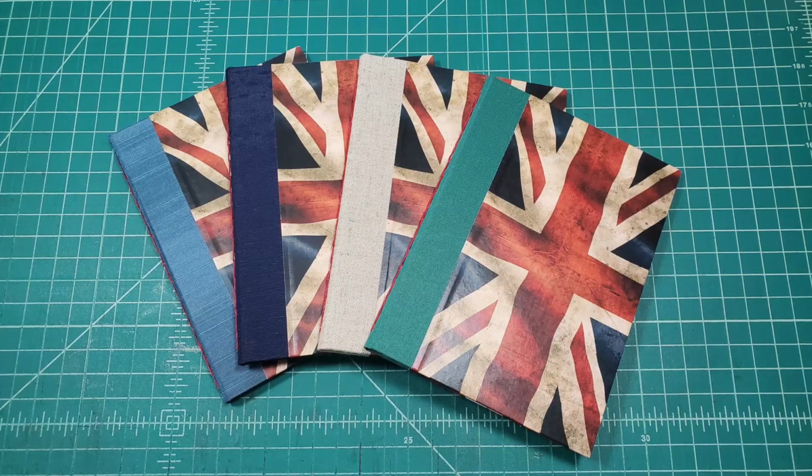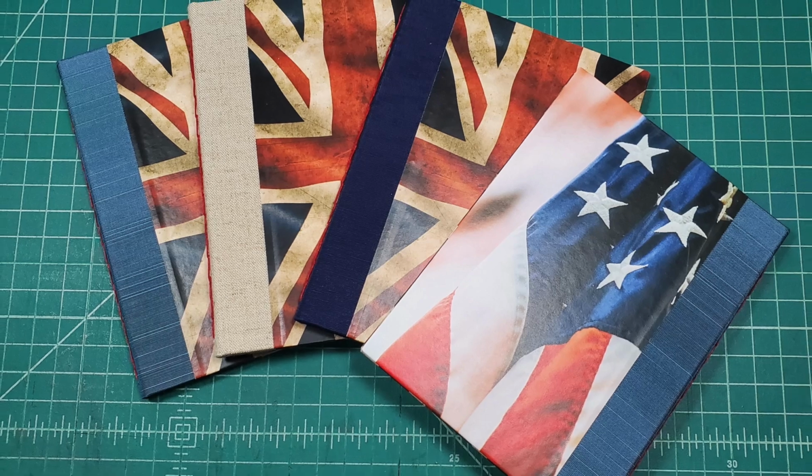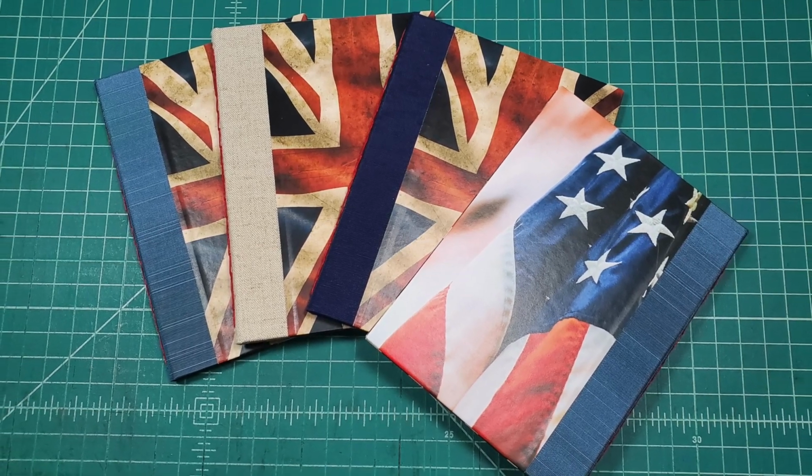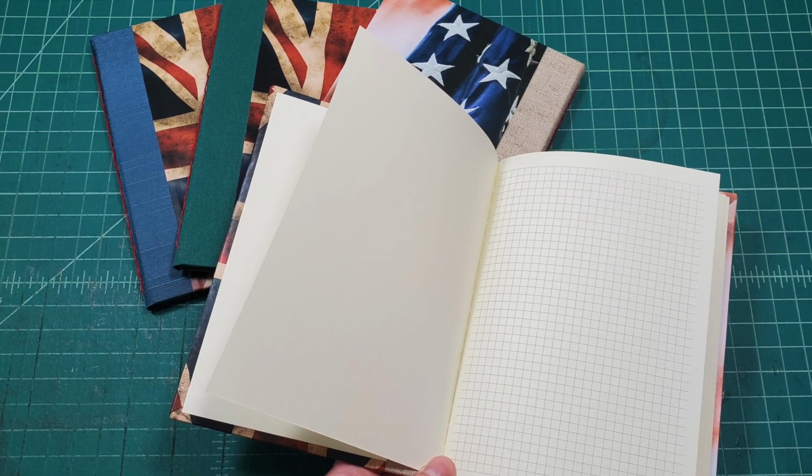order. It was an order for 13 different books. They are pretty much exactly the same except for that book cloth on the spine, and they feature graph paper on the inside, all hand sewn, and that's how I ended my month.